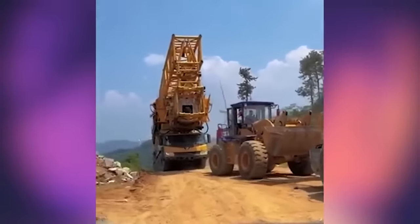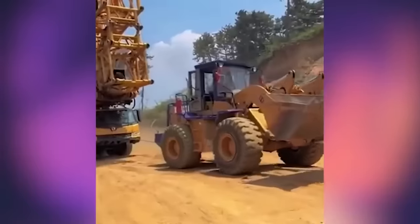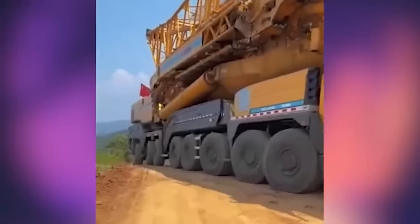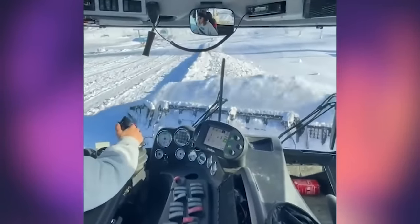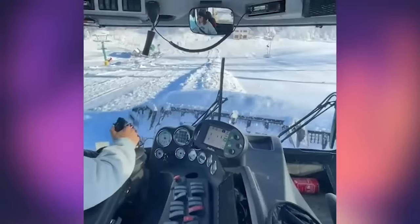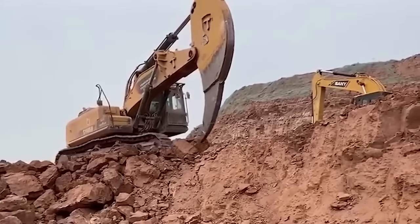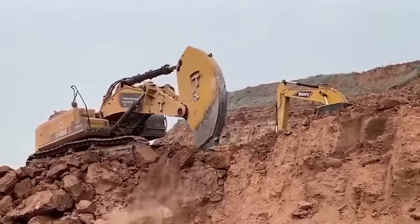Two excavators connected by a metal rope help the crane to drive up the hill. This is how the slope is cleared at the ski resort with the help of machinery. This rock ripper is a construction machine designed for the preliminary loosening of heavy, stony, and frozen soils.